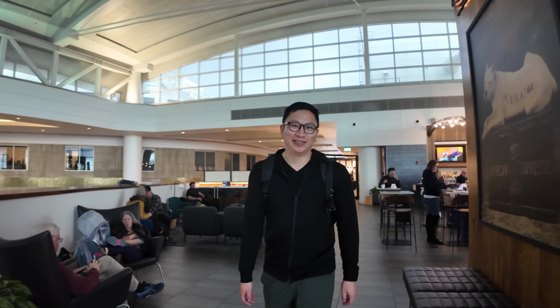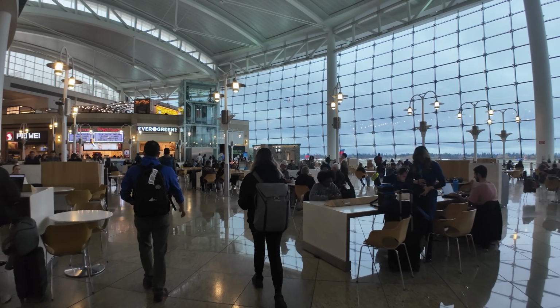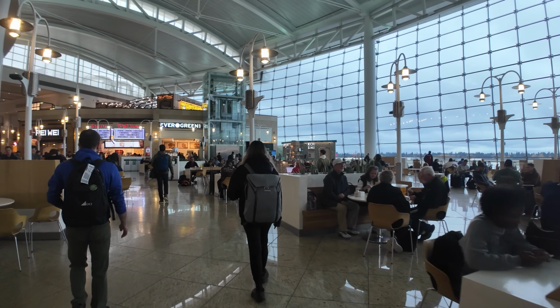One of our goals for this trip was to check out the Seattle Centurion Lounge. Depending on when you're flying, I'd recommend putting down your name and then just walking around. The wait can be 15 to 45 minutes. Okay, so the Centurion Lounge does have a 45-minute wait. It's right behind us. So instead, we're going to go to the Delta Sky Club first.